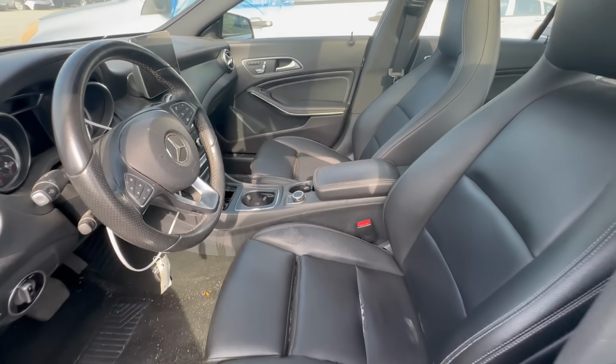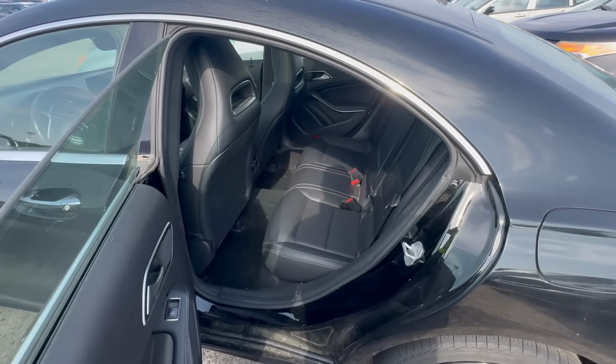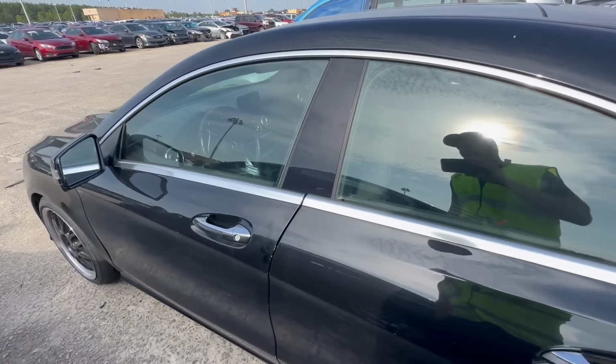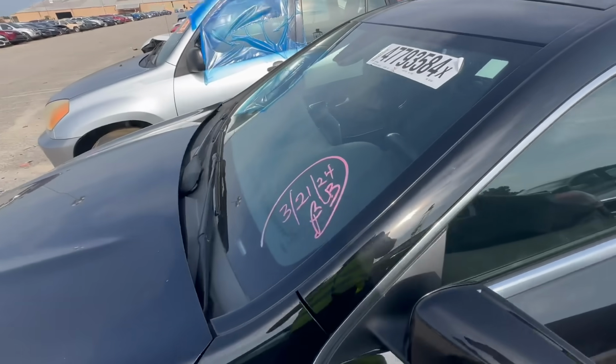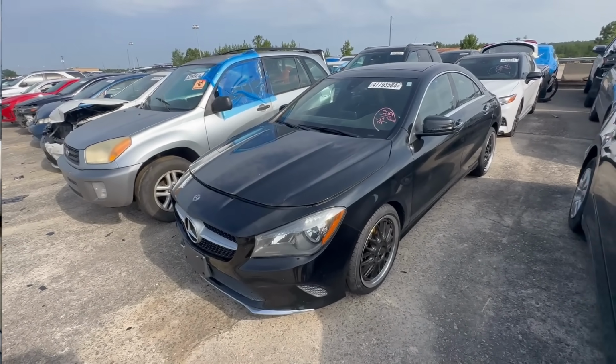I don't know. We got this one. The battery's dead on it, so maybe we'll start it, maybe not. But kind of liking it. The pictures look better than it was, but let's keep going.